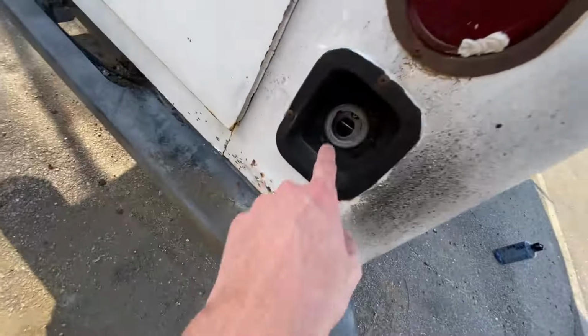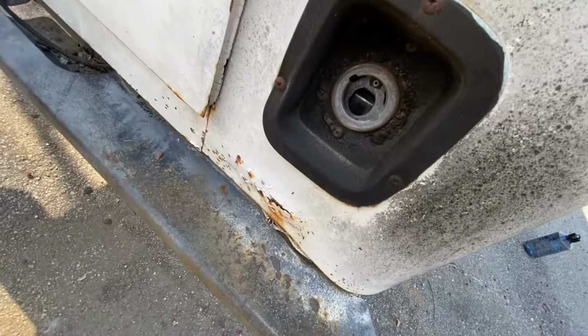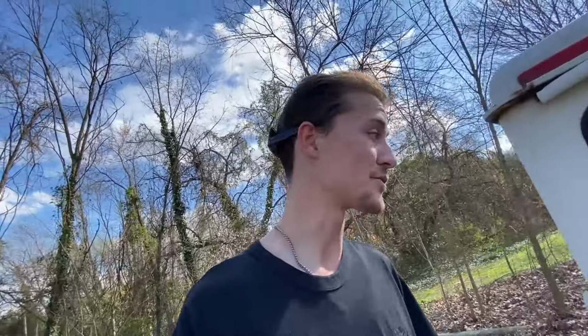But I believe this is the fuel right here, or where the fuel was supposed to go. There's no fuel cap or anything like that, so water's been getting in the fuel tank as well, which means that would probably have to be replaced if somebody wanted to restore this. I don't think this is really restorable, in all honesty. I hate to say it. It's good lawn art. It's good lawn art.